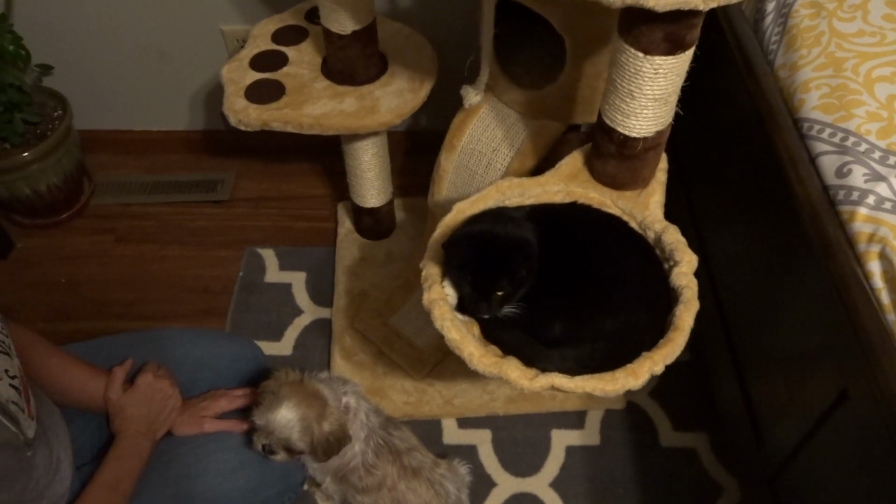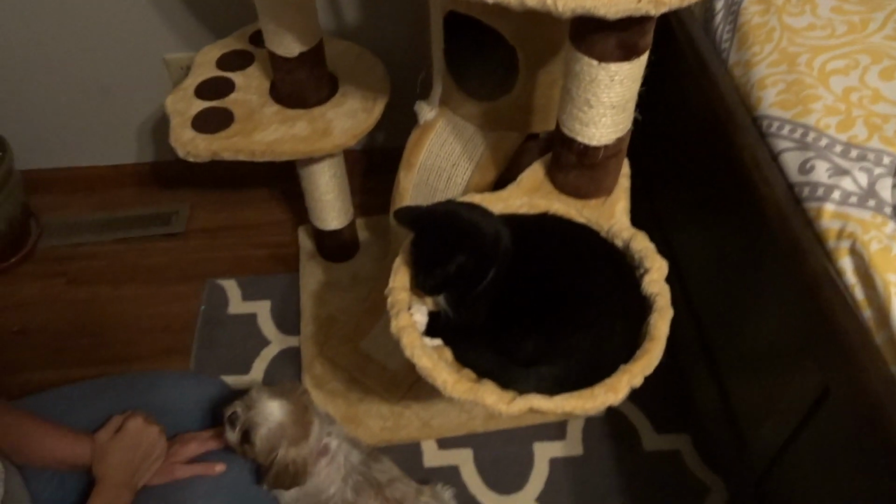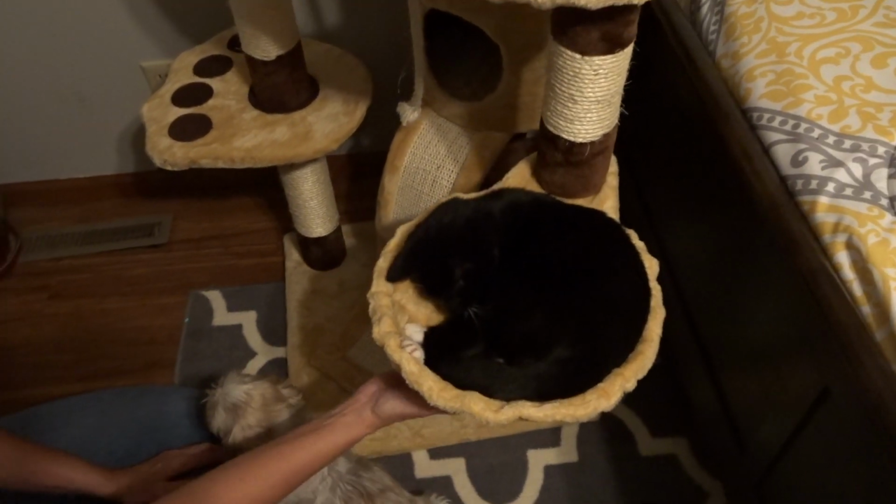It was really easy to put together, like I said, and I think it's a pretty good tree. I wouldn't say it's super awesome quality, but for one little cat, I definitely think it's going to be fun, and he's going to have a lot of fun exploring in it. So we're just going to leave him and let him be in his new cat tree.